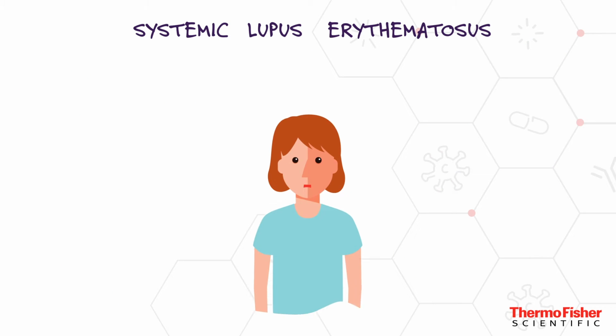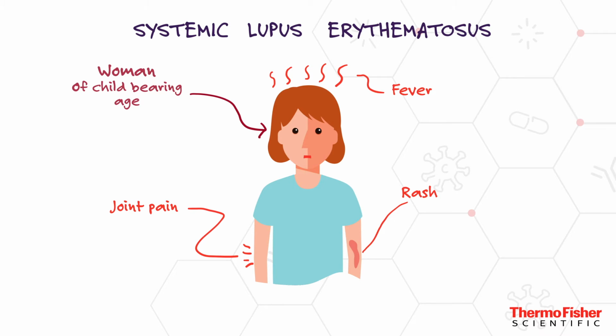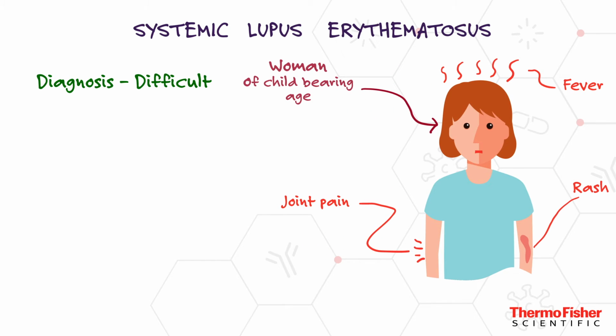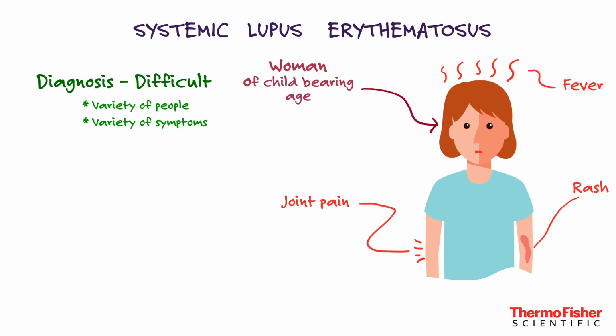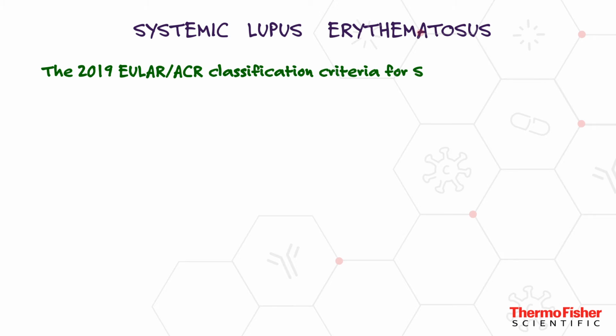The classic presentation of lupus is fever, joint pain, and a rash in a woman of childbearing age. But the actual diagnosis is difficult because it can affect a variety of people of different genders and ages, and there are also a wide range of symptoms. There are general symptoms like fever and weight loss, as well as specific symptoms depending on the organ system being affected and damaged. The newest classification criteria for SLE is from 2019.